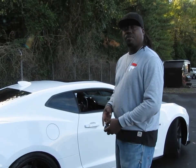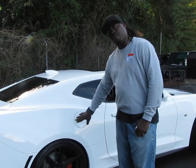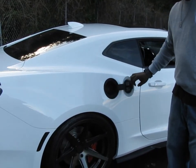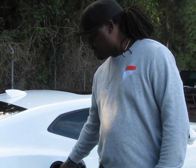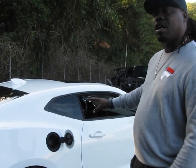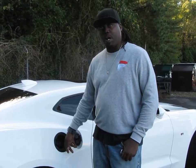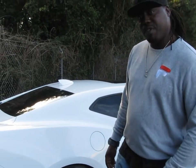Now, with a lot of your newer vehicles, you have your gas pop, whereas you can push it and it just comes out like so. But like older vehicles that have a gas cap on it, as you could tell, this doesn't have a gas cap because they done away with the gas cap, which is really dope because now you don't have some cap dangling, messing up your paint while you're sitting there pumping gas. Congrats to Chevy for that.